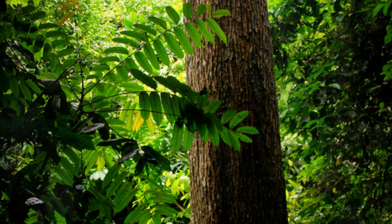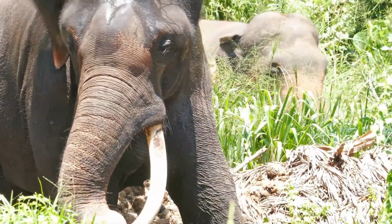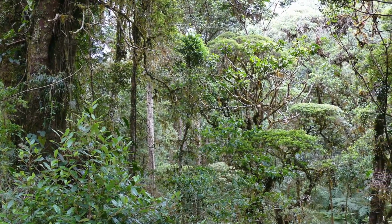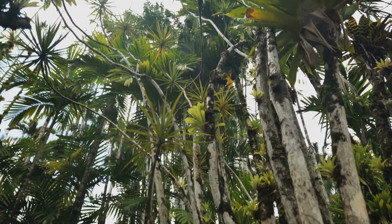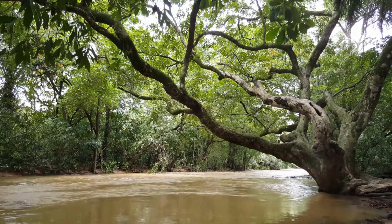Now, Kakum National Park ain't just about the views, it's also home to a crazy amount of biodiversity. We're talking hundreds of bird species, elephants, antelopes, and even the elusive bongo. And for all you nature lovers out there, you gotta check out the diverse plant life. We're talking towering trees, exotic flowers, and medicinal plants used by the locals for centuries. It's like stepping into a whole different world, a world untouched by time, where nature reigns supreme.